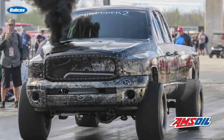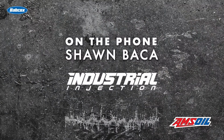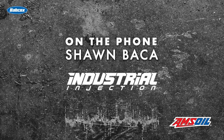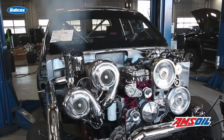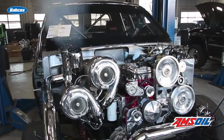I was hanging around the 2,500 horse range for a long time. Up until last summer, we cranked it up to that 2,700 horse. Gave her a little more nitrous and a little more tuning. Then to throw the kitchen sink at it. Still working on the truck, and that's why we went to 4 pumps and stuff like that, because we are testing bigger injectors. Basically, what I'm running into, I'm having a hard time keeping fuel to them.